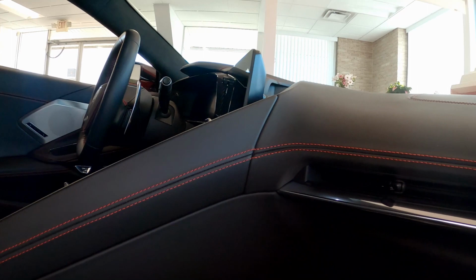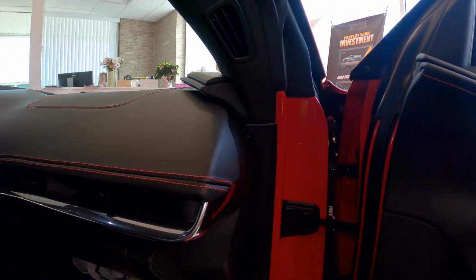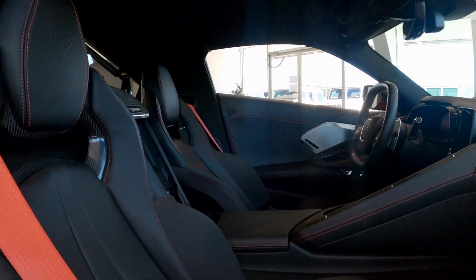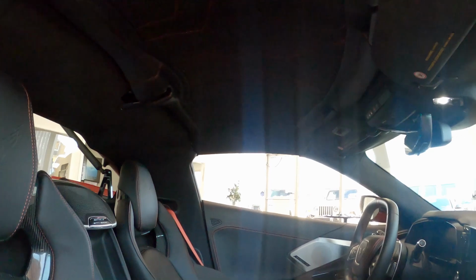This will also come with upgraded leather. You have your red stitching, and if you look at the stitching, look how well it lines up. Pretty good. Absolutely beautiful. Very similar to my spec.